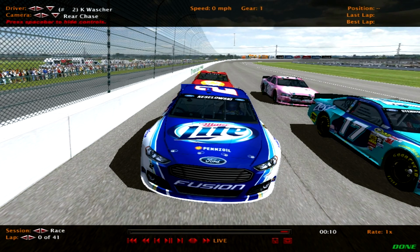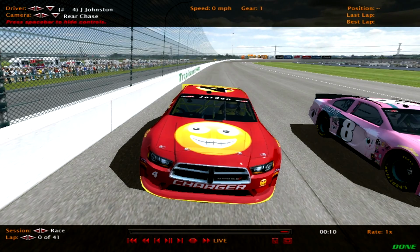So, next up we got Chris Washer. Chris Washer has been doing good in general, but for qualifying, he did not get the best qualifying ever. Washer has not exactly been very fast this week. No, not really. And finally, we got another team. Dubtastic Racing!